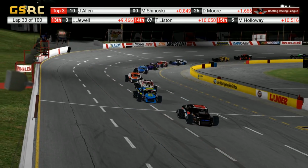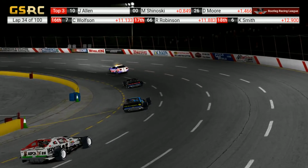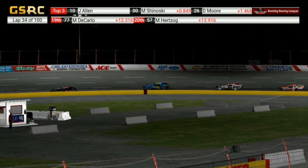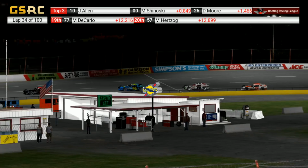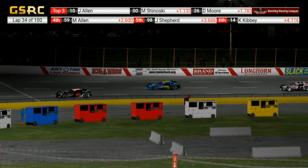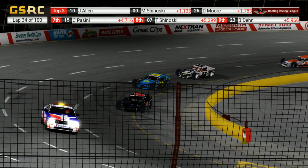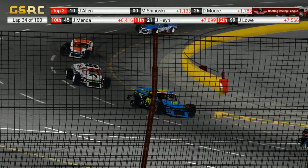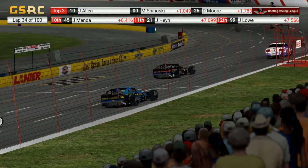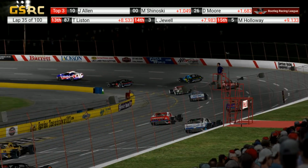That's our second caution, and tell you what, we've knocked out over a third of the race, and it feels like we did just get started. In fact, we did. So we still got plenty of racing left here for you. I think everybody is going to survive that. In fact, yes, everybody has survived that, and we still have 20 SK Modifieds to battle this out. We'll probably get restarted here with about 65 to go, and that long green flag run could happen at any time.